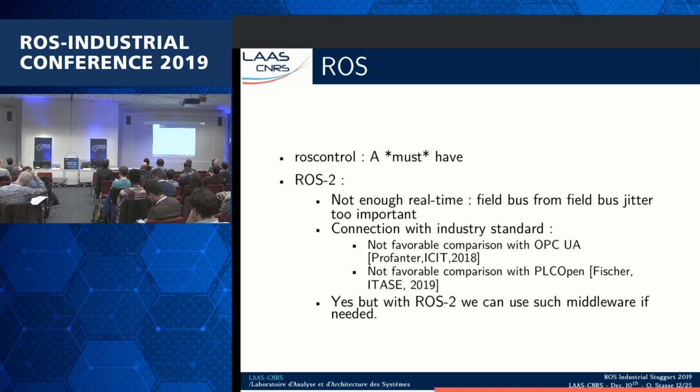A comparison done by the team of Aleixno on OPC UA versus ROS, an open source implementation of ROS-II: OPC UA was better. And a recent paper in the IEEE Transactions on Automation shows that the implementation of PCL Open was better than, again, the current DDS implementation that we have in ROS-II.